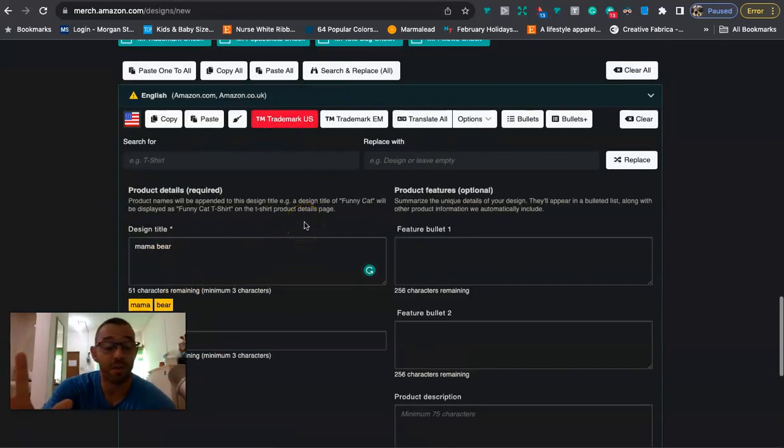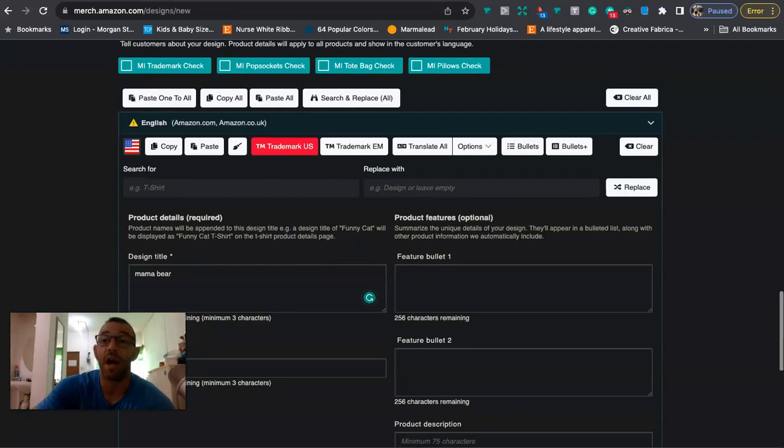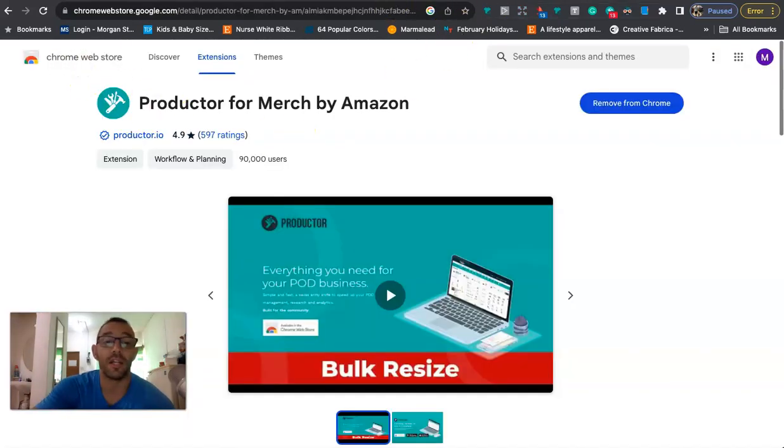It's also just a really easy way to check to see if things are trademarked. There's another extension I'm also going to show you that I use to check trademarks, but this is just really quick and easy. So those are the four reasons why I really like using Productor. Highly recommend this extension. It's just going to make things very quick and easy and save you a lot of time.